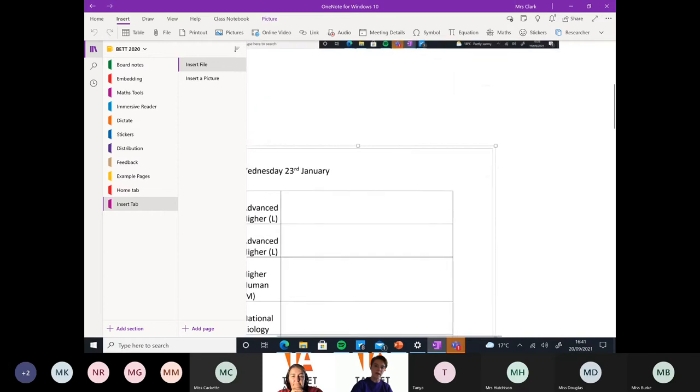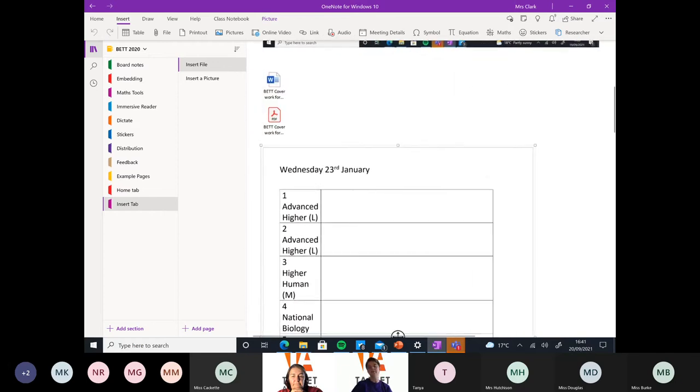The reason why I insert my documents as printouts is so that students don't then need to have Word or any other application to view that information. So all my files are printouts.